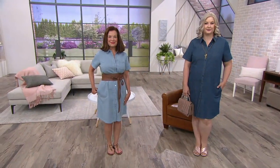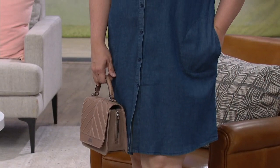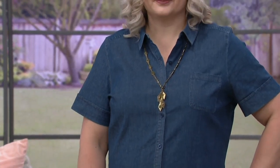This is the Denim & Company button front short sleeve shirt dress. This does have easy pay available. 3 easy monthly payments of $18. So really great opportunity. And A353998 is your item number.